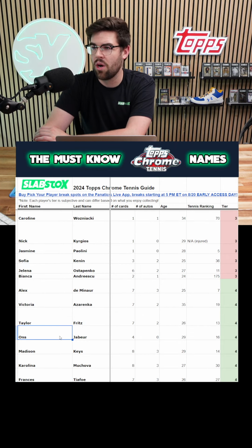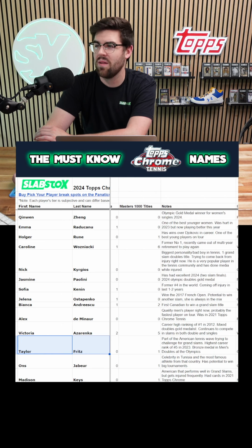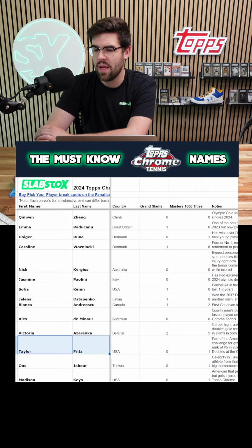Ons Jabeur is 29 years old. She is ranked 16 in the world right now. She's won 1 Masters 1000 tournament. She is not signing the set, so she is a lot cheaper than what maybe would be expected. Taylor Fritz also was a very popular American tennis player, still is, but he made it to multiple quarterfinals at all the Grand Slams.